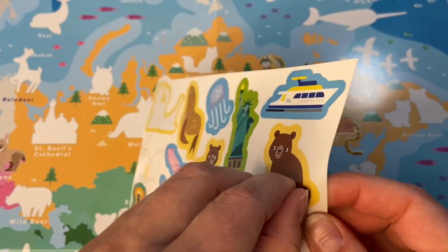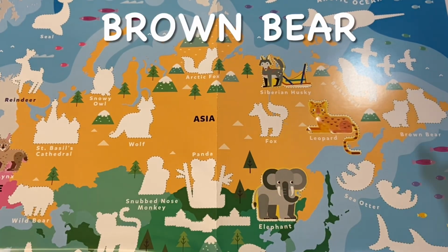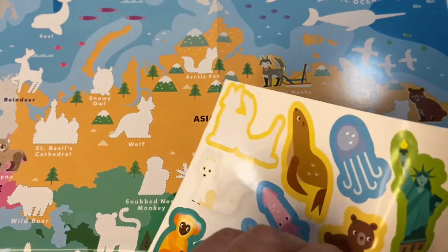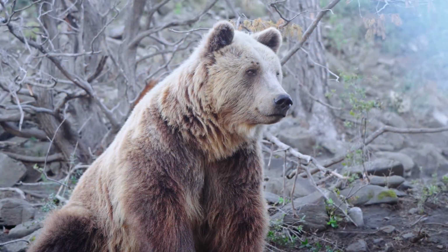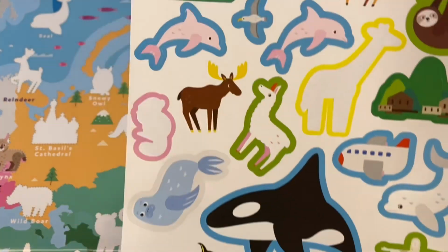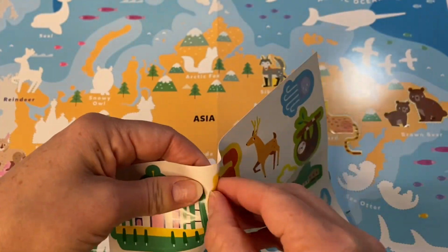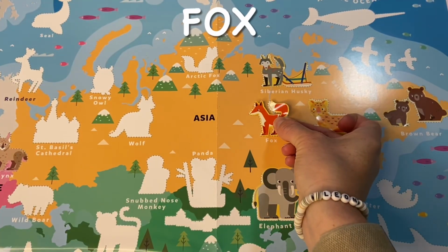Here's our brown bear. And our baby bear. What other sticker can we find? Here's our fox. Fox.